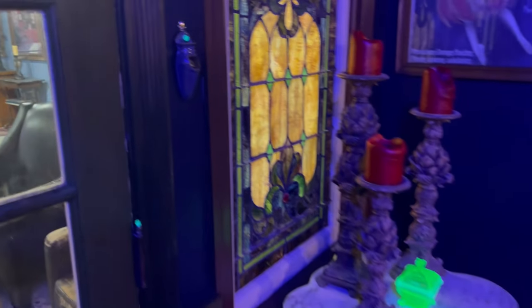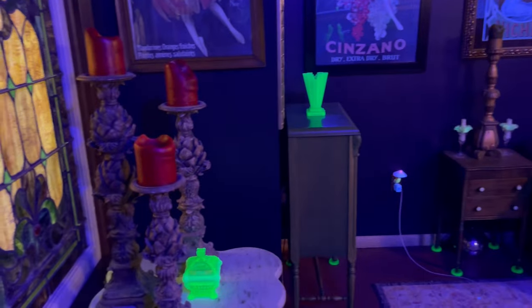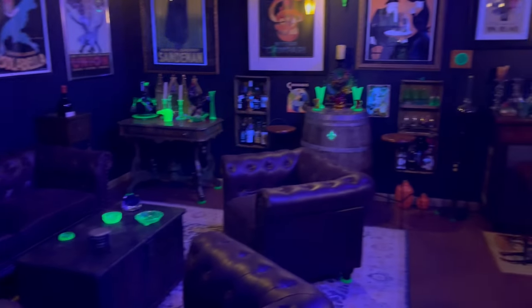Now for the next look, I'm going to make a new entrance so that you can see the difference between mood lighting and disco lighting. So I'm going to leave and I'm going to come back out.